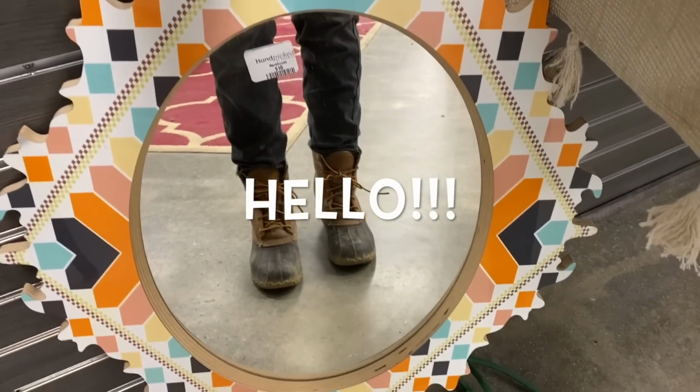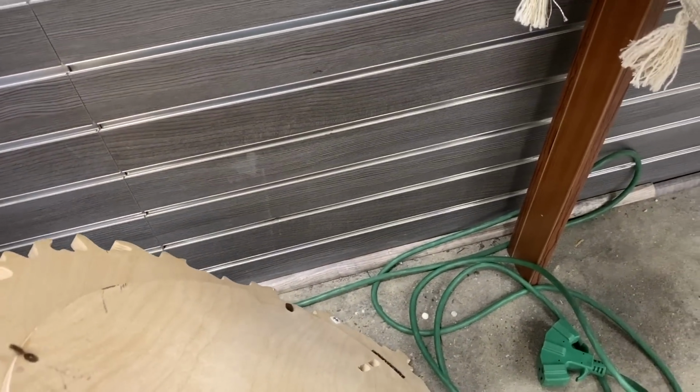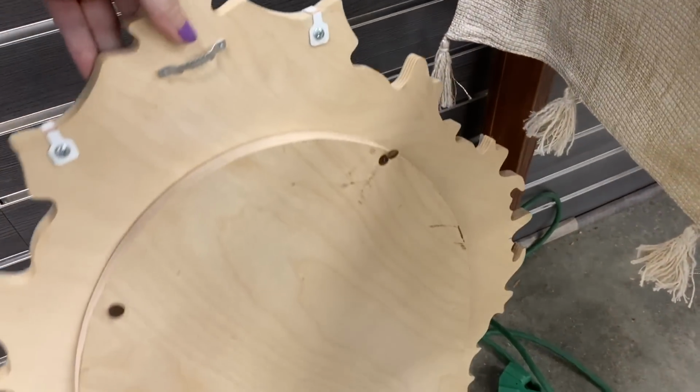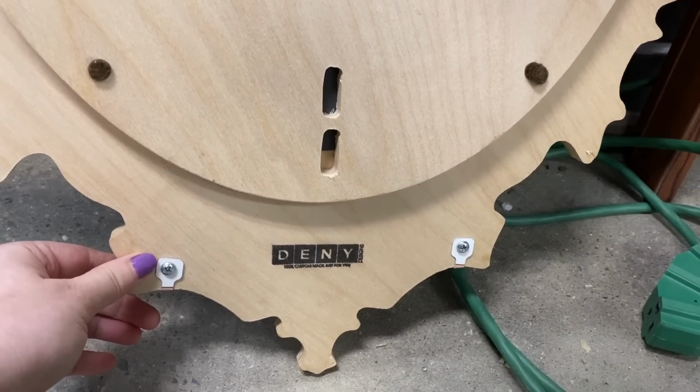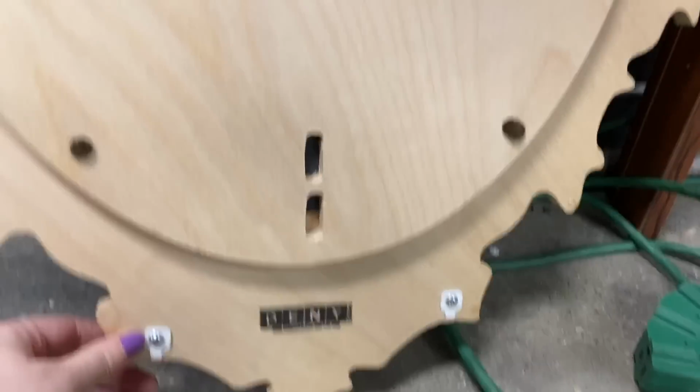I was so shocked to see such a fun mirror in this section, and it was only $10. Amazing. It definitely seems to be more of a modern piece, but it's pretty heavy. As you can see, it's made of wood, and I will need to fix the fastener on the top. It was a little loose.